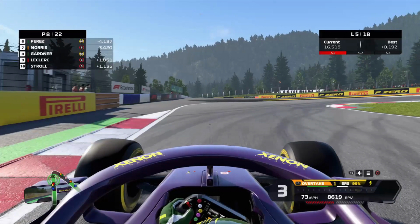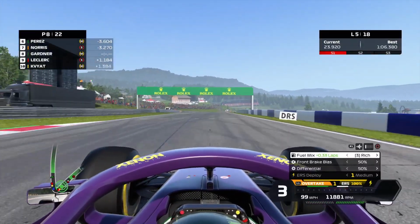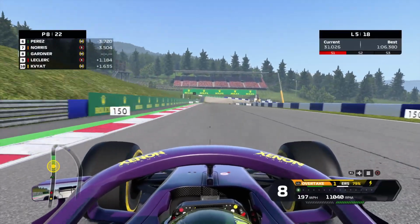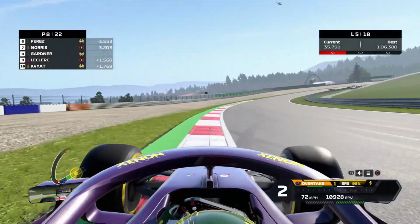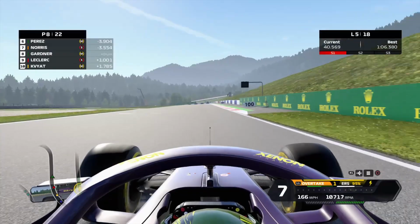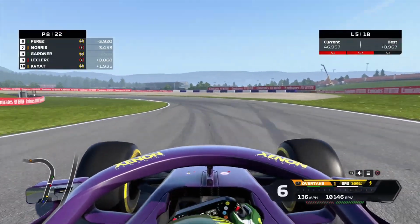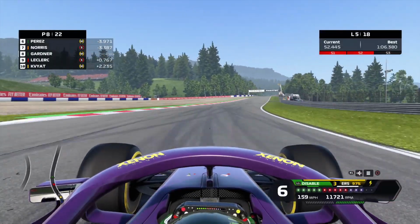Moving to mix 2. Fuel to mix 2. Getting a lot of wheel spin on that corner. We're going to go standard. We're going to boost. Try and keep Leclerc back out of DRS range. I am misbraking at the moment, or rather just getting my braking wrong. Just to settle back into a rhythm here. Chaotic first couple of laps.